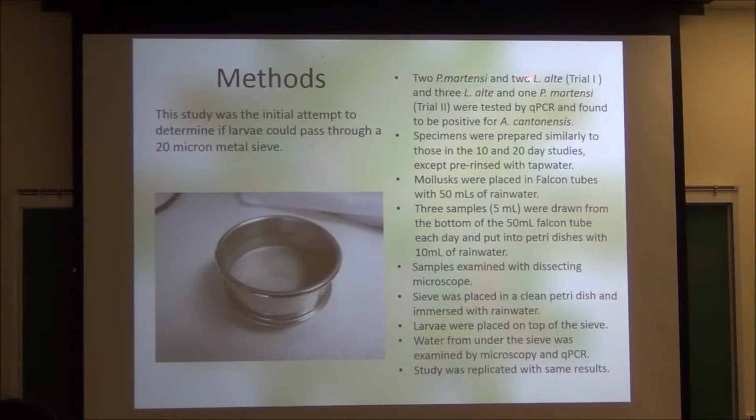So again, we actually did several trials of this. First one, she had 2 Martensi and 2 Altae, and the second trial, she did 3 leatherbacks and a few Martensi based on what we could collect from the wild. Tested them by qPCR, and they were positive. And so she continued with the study.